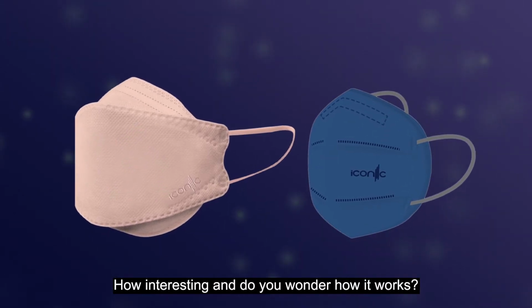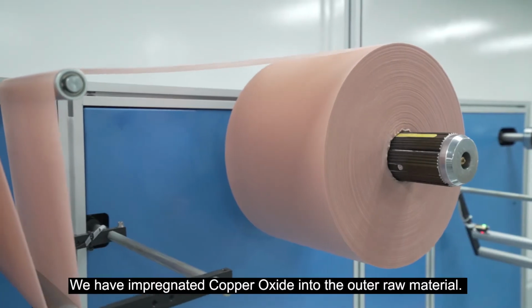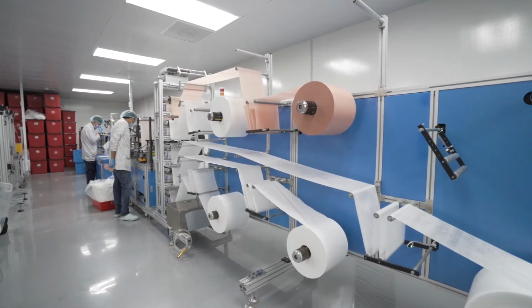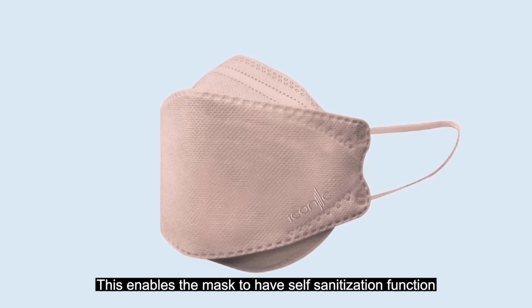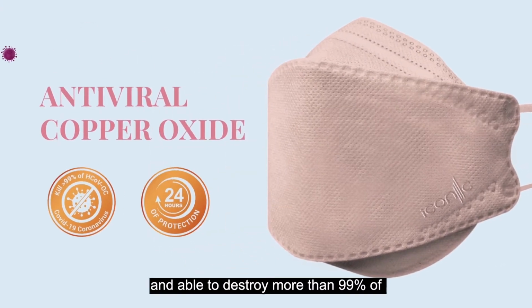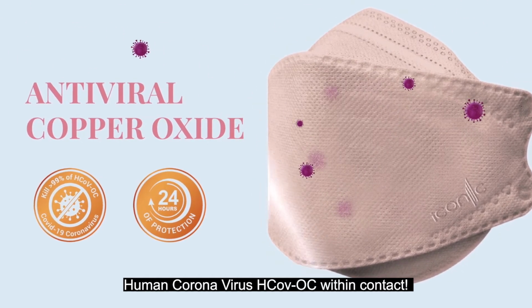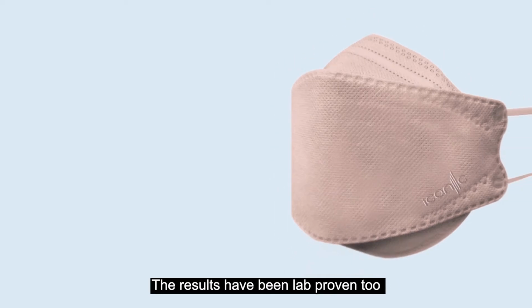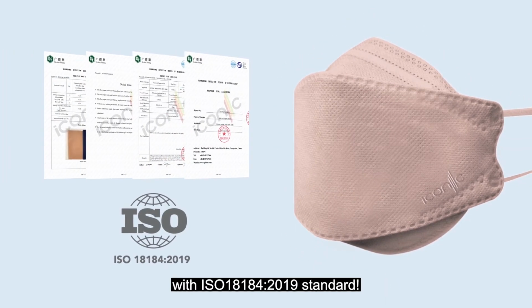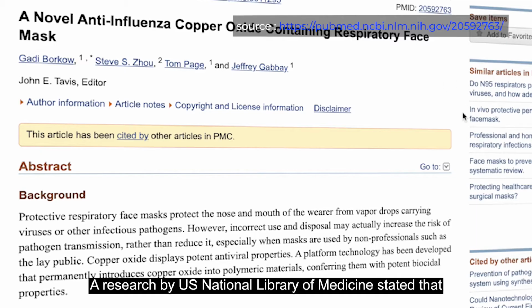How interesting! And do you wonder how it works? We have impregnated copper oxide into the outer raw material. This enables the mask to have a self-sanitization function and be able to destroy more than 99% of human coronavirus HCoV-OC within contact. The results have been lab-proven too, with ISO 18184-2019 standard.